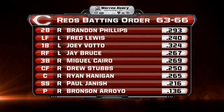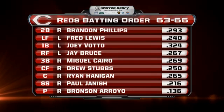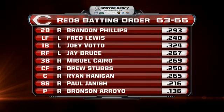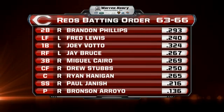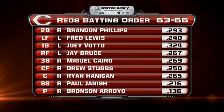Warren Henry brings you the batting lineup for the Reds of Cincinnati. Brandon Phillips at second. Fred Lewis, his first start of the series. Joey Votto's at first. Jay Bruce is in right. Miguel Cairo, the versatile one, at third. Drew Stubbs, the fast one, in center. Brian Hannigan will do the catching. Paul Janisch at short. And Bronson Arroyo will hit ninth.